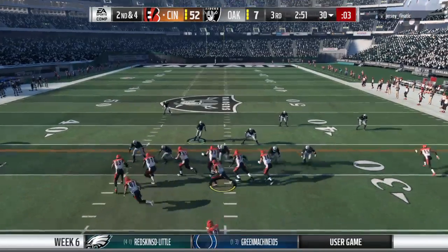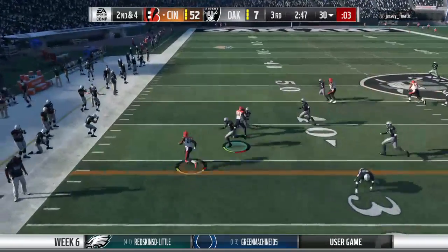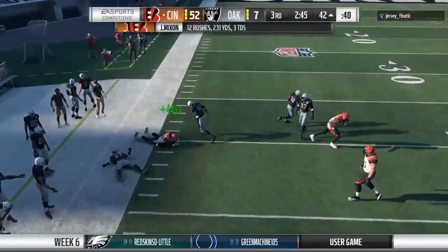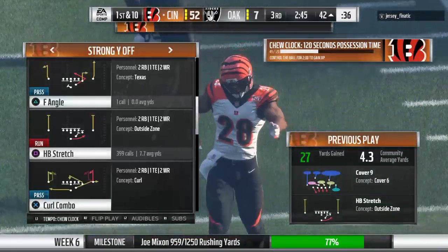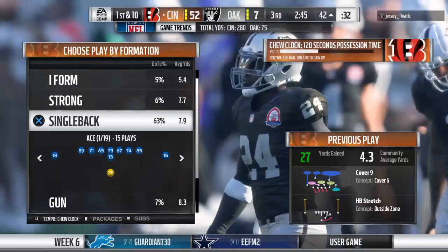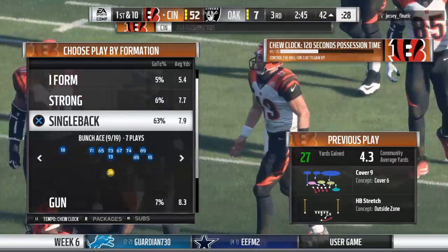Time running out here on the play clock. They'll stay on the ground. Mixon again. Oh, fighting off the defender. And he's got some space here. A big chunk on the ground there, 27 yards. They're trying to show that they can run the ball and protect this lead. Give it to the backs, play a little bit of keep away, don't you think? And that's probably a good philosophy at this point, going to make that defense stand up and stop them.